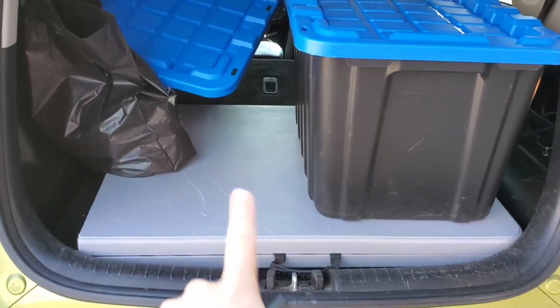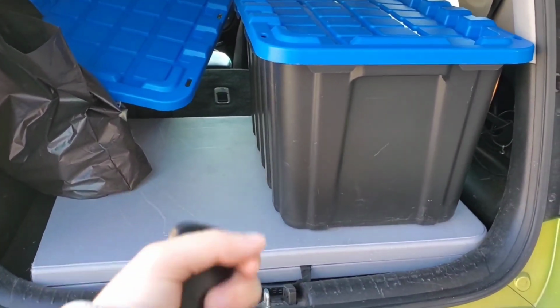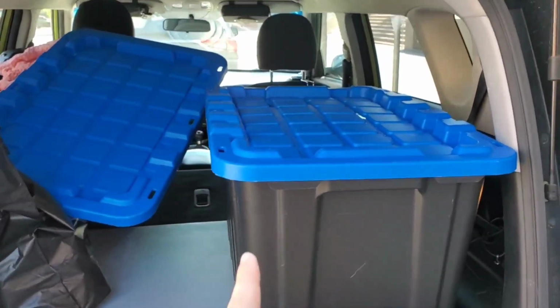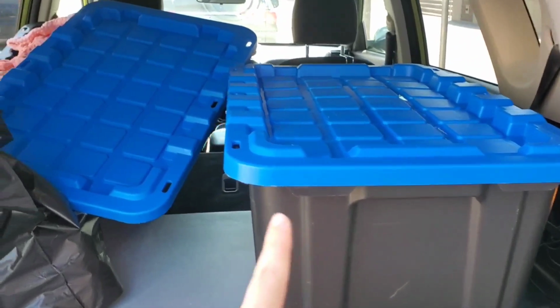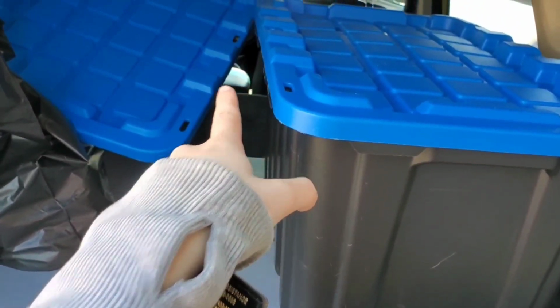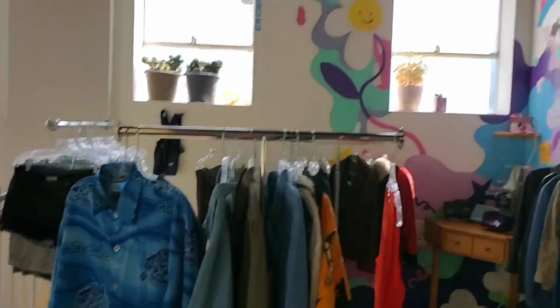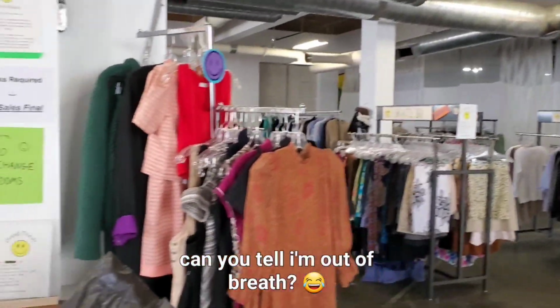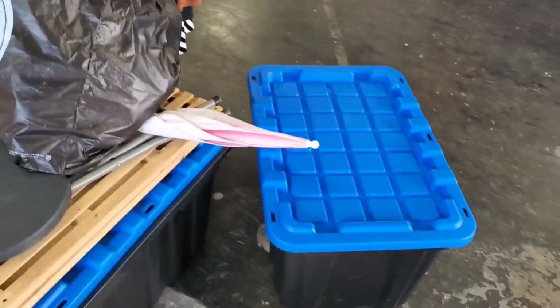Here's everything that I'm bringing. I'm not bringing my trolley thing because I don't think I'll need it, because I have to go up flights of stairs in order to bring all my stuff up, so I figured there's no point. But I have my two bins, my bag, and my table, and then I have some racks and stuff over there. So this is inside of Good Thrift. It's a thrift store, and here's my bins.